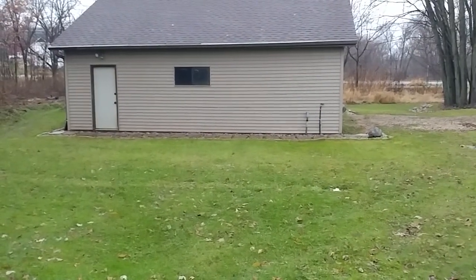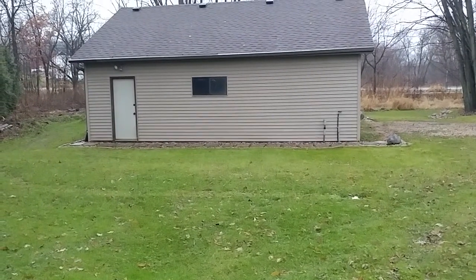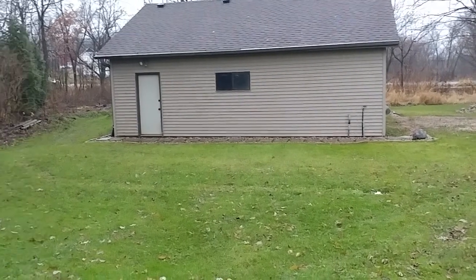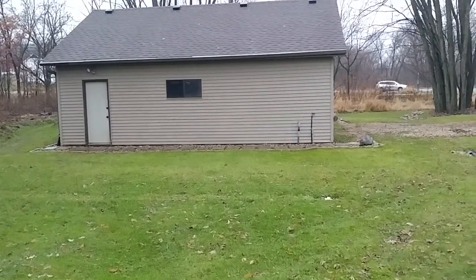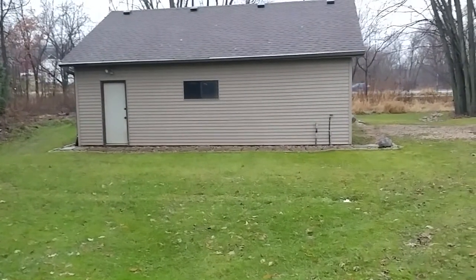So from the east side of the garage, I just wanted to do a quick walk around to retrace the path of that video I took a year ago, where everything was puddled and muddy and ankle deep mud, all that kind of stuff, just to show the difference the system has made.